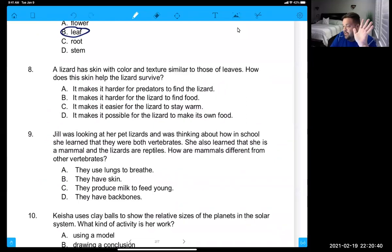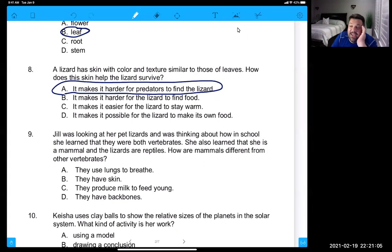Whenever they start talking about the color of a lizard and the texture similar to the leaves of an animal, it's always so that they look like the leaves so that they can hide from things that are trying to eat them, right? So the answer to this one is A, it makes it harder for predators to find it. When you read these choices, you'll start to see, and as the questions get harder this week and into next week, you've got to pay attention.